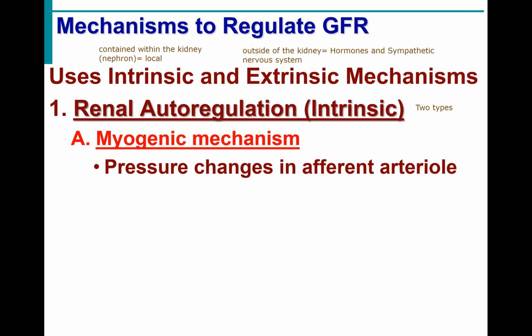Pressure changes in the afferent arteriole cause changes to our glomerular filtration rate. Let's do a little bit of drawing for this. Let's go ahead and go to the whiteboard to do this. All right, for our myogenic mechanism. Basically, again, the key concept here are pressure changes in the afferent arteriole. This is what we are monitoring, and those are going to change the filtration rate.